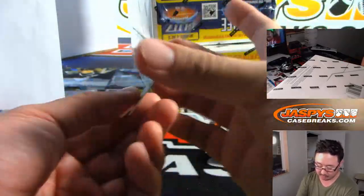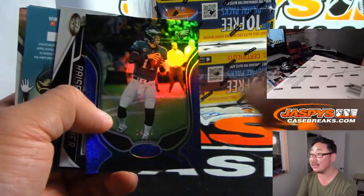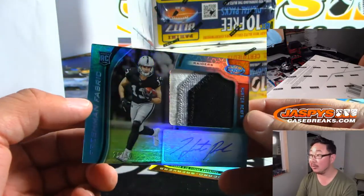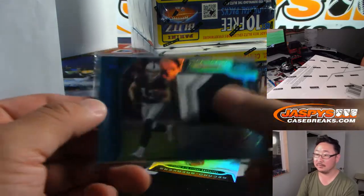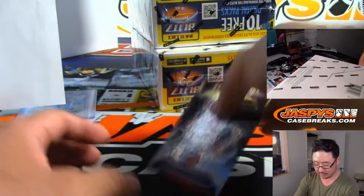Sterling Shepard to 99. Carson Wentz to 50. And there's my boy Hunter Renfro. All right there, Renfro, 29 out of 50. I love football. Gotta stop cursing so much. I'll tell you what.